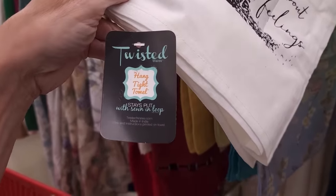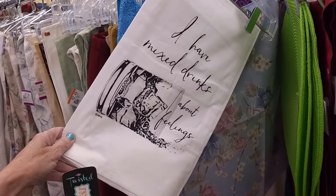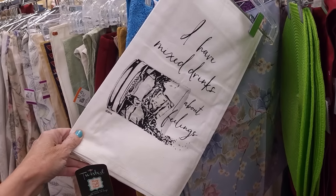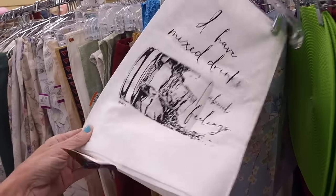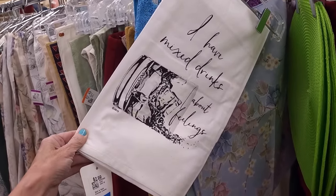Twisted stays put with sewn in loop. I have mixed drinks about feelings. I think Jordan's getting this one. She doesn't watch my videos. Don't tell her. This will go in her Christmas package.